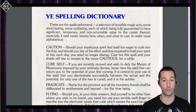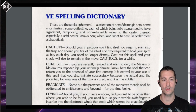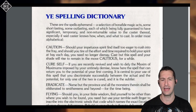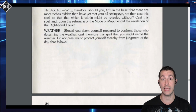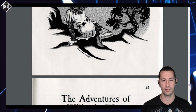The spells are ephemeral, a selection of bona fide magic acts, some short-lasting, some outlasting, each of which become fully guaranteed to have significant temporary or non-returnable value to the caster thereof. Incredible that they did this all in the manual. Oh my gosh. And see all this? This is all the different spells you could have based on the things you pick in the beginning of the game. Then we get some nice artwork.